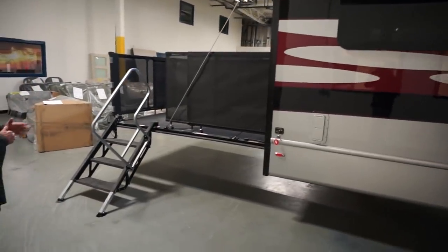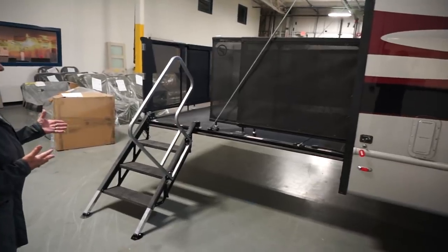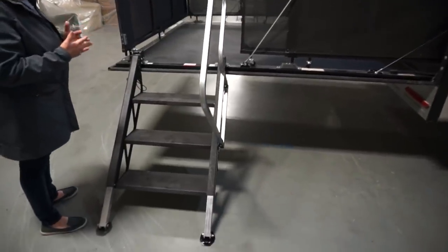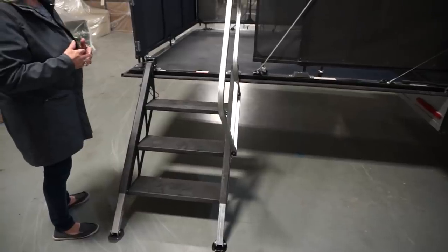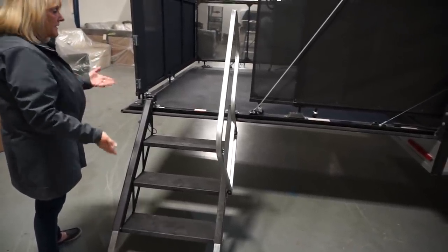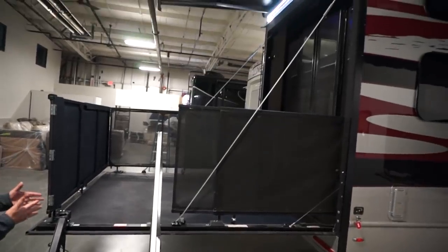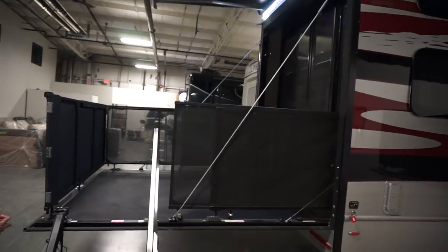And this is one of my favorite features about our rear patio, is that now we have the steps. Steps are on the outside. So if guests come up, people walk by, that's what happens when you're camping, and you're sitting out on the patio, you don't have to have them come in your living space and walk through your camper. They can walk right up to your patio from here. And if you're on the side patio, they can still be coming through the garage area instead of going through your living area to get out to the patio that you're sitting on.